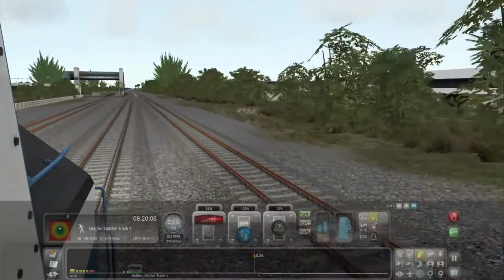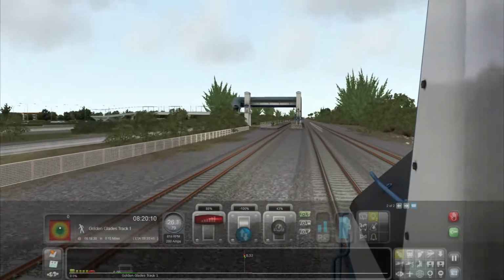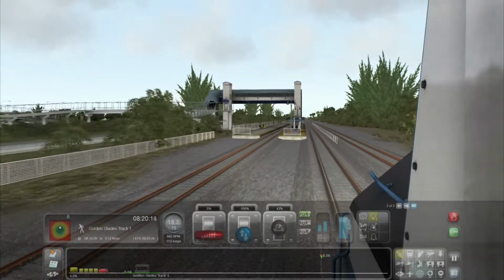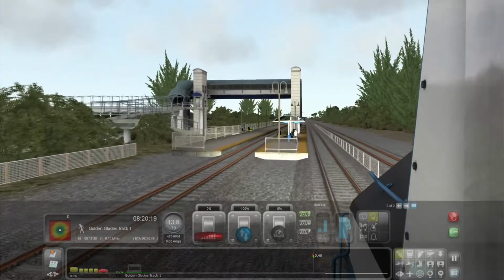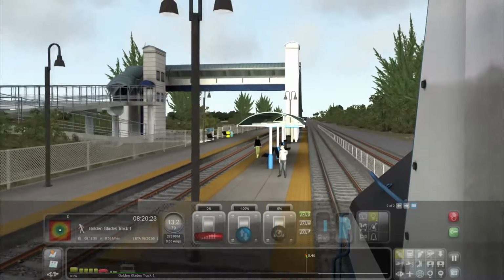This station's strange in that the platform is on the left-hand side, where all the other stations are on the right-hand side. So it's a little different coming into this one, and it's got really low canopies, so it's tough to see anything. But we'll get stopped, drop off, and pick up and head on out to the next station.